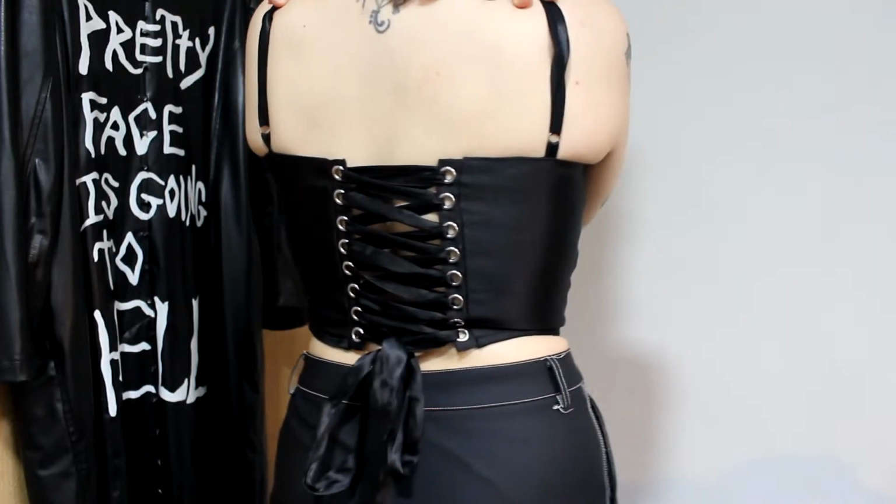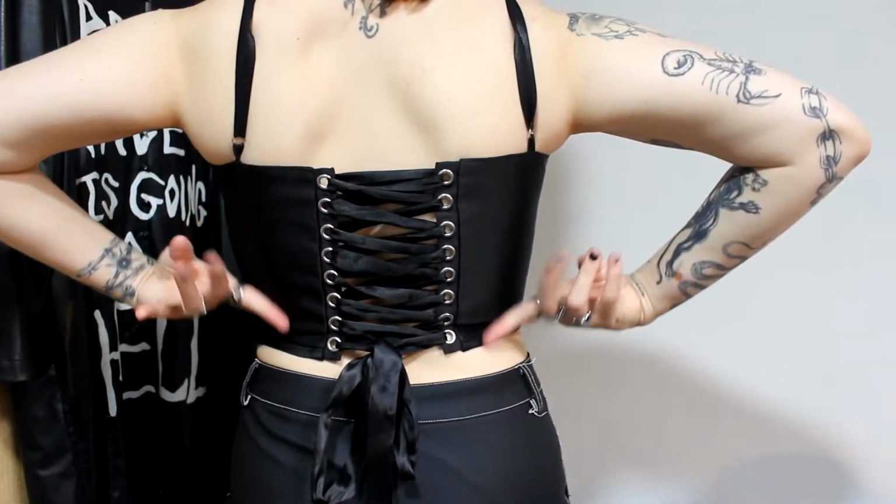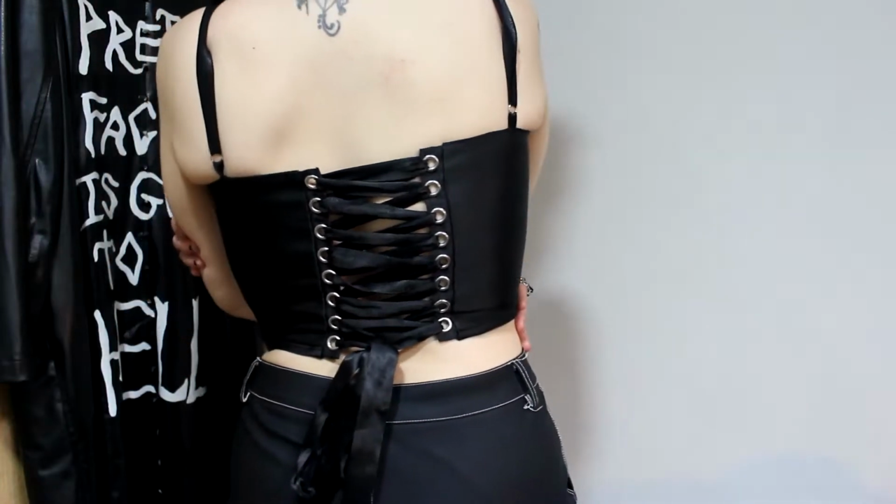But again, I saw this on Depop and I'm like, I absolutely have to have it. And the seller was only selling it for about 40 as well. The original brand is called Widow. Now, I actually think that might be a Taylor brand.